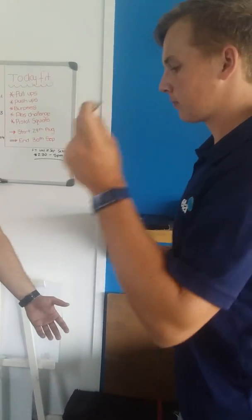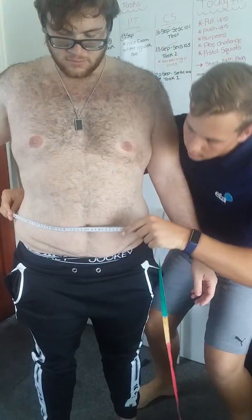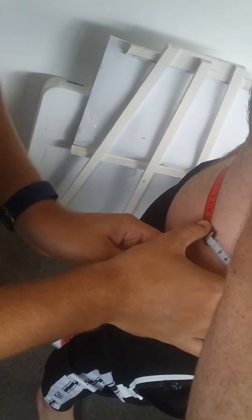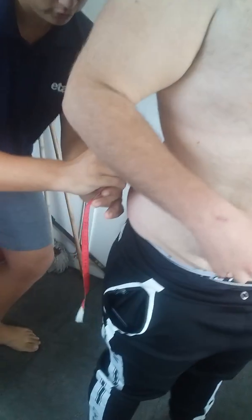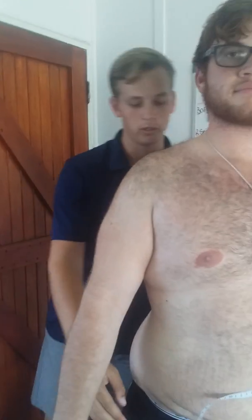With the waist, we're going to go by the belly line. Make sure that it's nice and straight across the belly. Go around. Make sure we're not pulling too hard. And we're going to take a reading. Make sure that the tape is nice and straight across the body. And we get a reading of 110 on the waist.